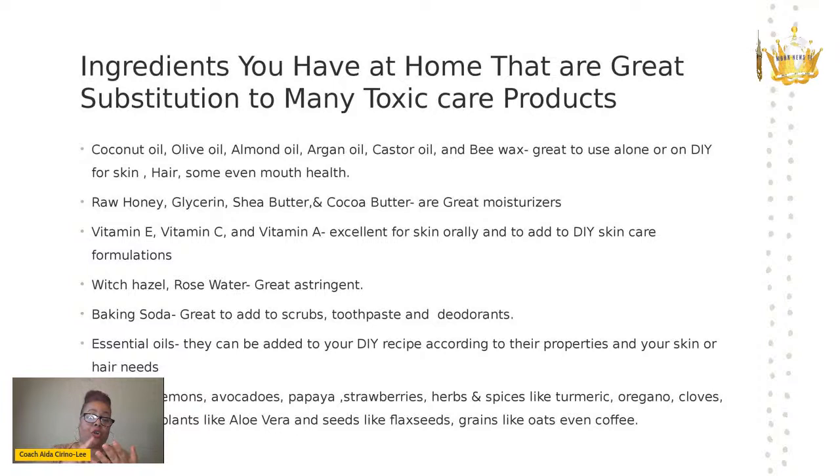I mix coconut oil and baking soda, and I use it as a scrub for my skin. Then I use the coconut oil to remove my makeup. I use coconut oil to do oil pulling, because coconut oil is great for your gums and for mouth health.